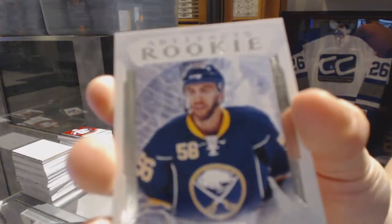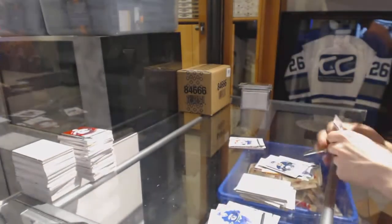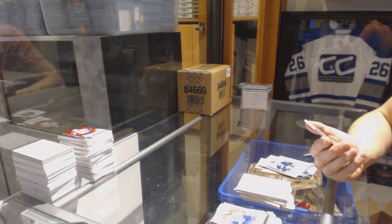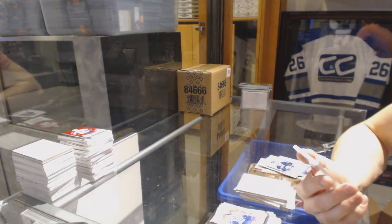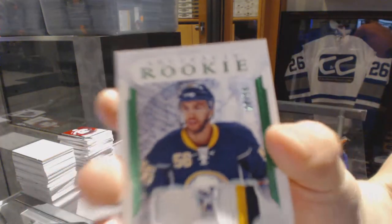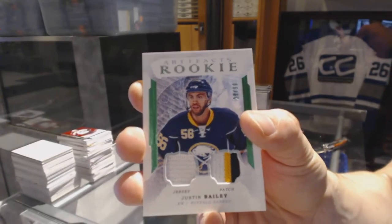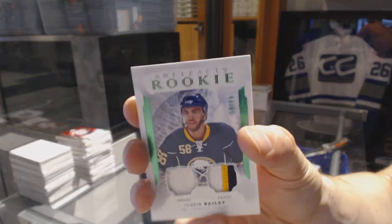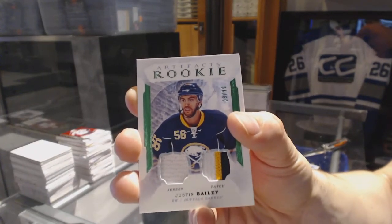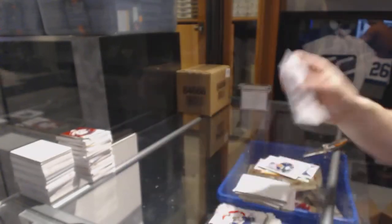Rookie number to 999 for the Buffalo Sabres, Justin Bailey. And we've got a rookie jersey and three-color patch emerald, numbered 28 of 99 for the Buffalo Sabres, Justin Bailey.